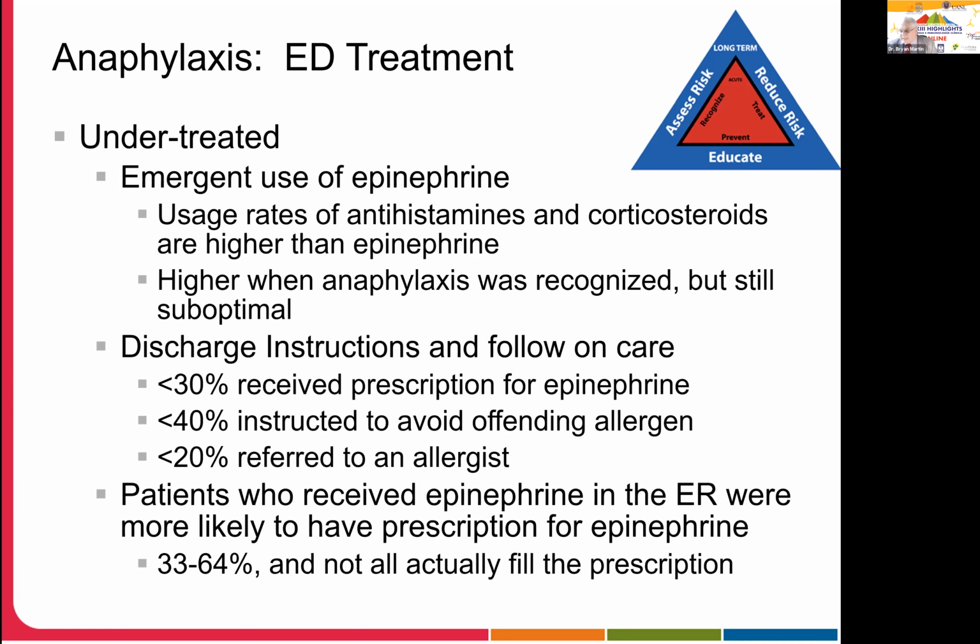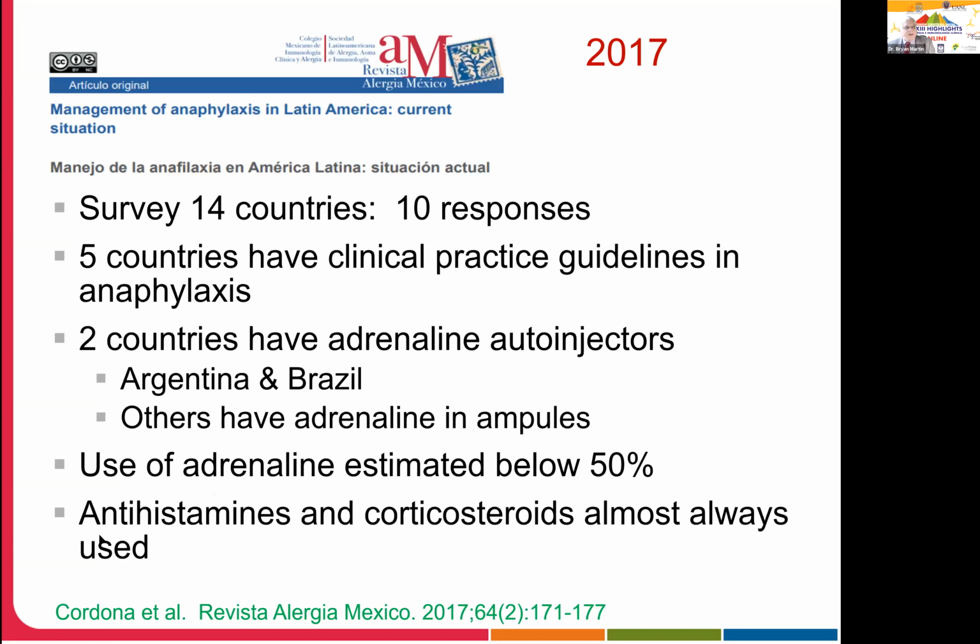And then when we looked at the discharge instructions that those patients received as they left the emergency room, less than 30% received a prescription for at-home epinephrine. Less than 40% were told to avoid the allergen that caused the problem in the first place, and less than 20% were referred to an allergist. And even in those cases where patients were given prescriptions for at-home self-injectable epinephrine, between 33 and 64% didn't fill the prescription.